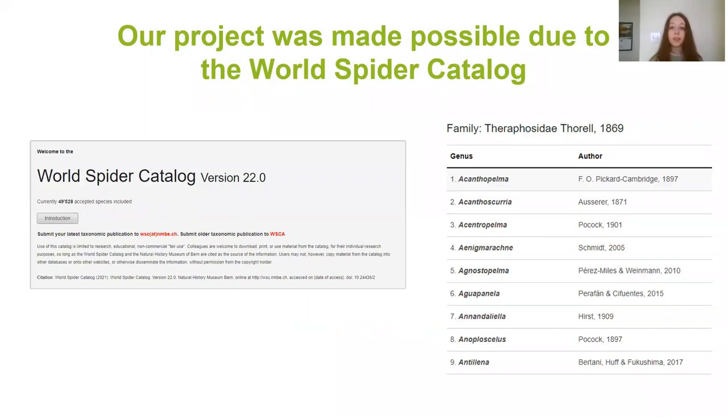We would like to extend a huge thank you to the World Spider Catalog, who made this project possible. We collected the majority of our measurements from published species descriptions available on the World Spider Catalog website.